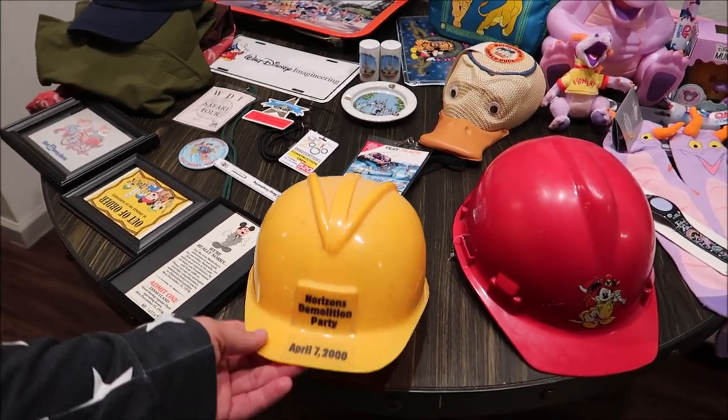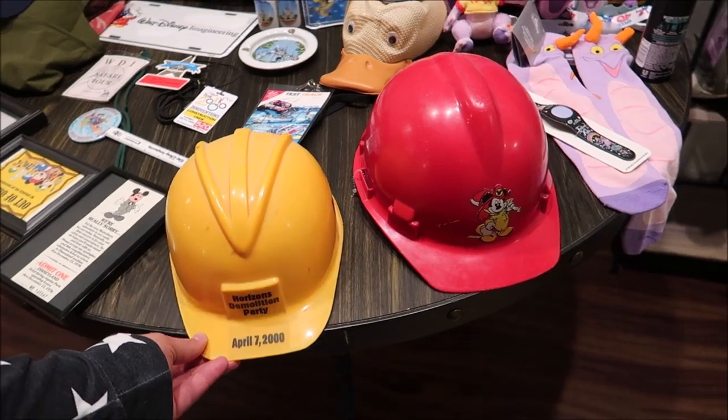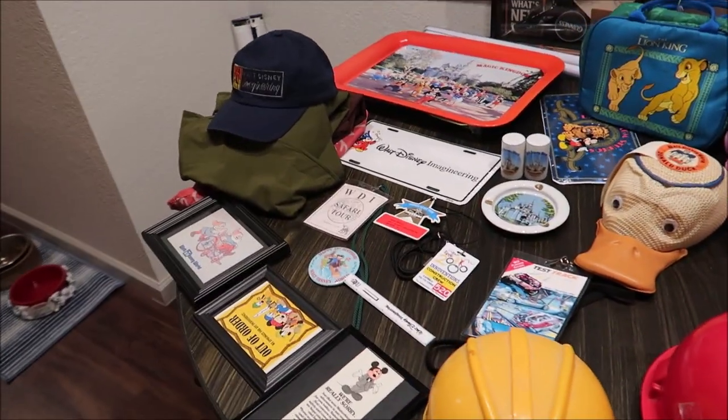I mean, the Horizons Demolition Party hat is such a cool piece, along with the Mickey Firefighter one. I love all of this stuff. All of this stuff is really fun. I also have a whole bunch of the McDonald's Disney 90s nostalgic stuff. I'm gonna be posting some of that as just a buy it now, so you can just buy it, and I'm gonna be auctioning off some of them. But I got a lot of those.